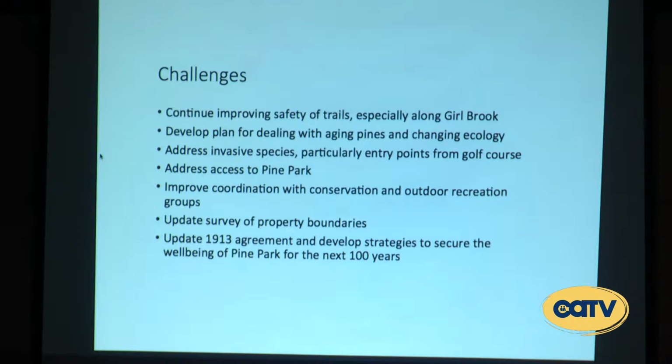We've had a forester come in and do an inventory for us, and basically we have a lot of invasive species, and they tend to come into the park where there's a boundary with the golf course. So we still have safety issues of the trails, particularly along Girl Brook. We've got some erosion issues on the Connecticut River side.